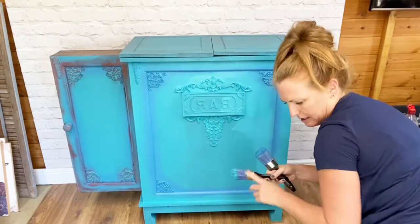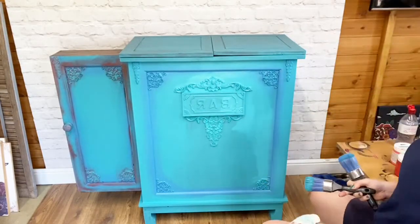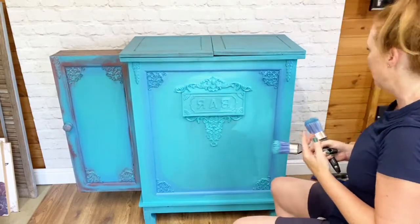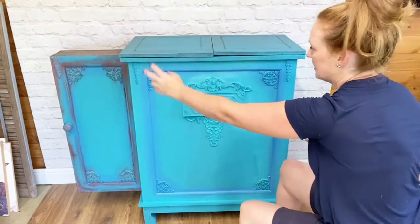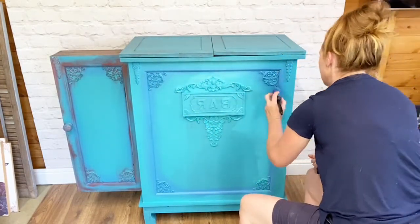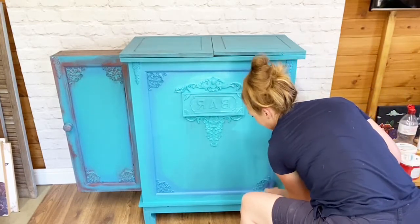And I do want this to have, I've made a bit of a splatter down there. And I don't want this to be completely perfect. I want this to have a bit of a quirky, worn out look, like I said, this is the look we're going for. So I do want to have a bit of interest.